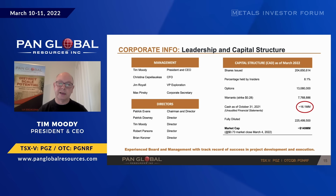I think we've got excellent potential here to make a new discovery, and I think the La Romana deposit is really going very well. I think it's going to continue to grow with more work.